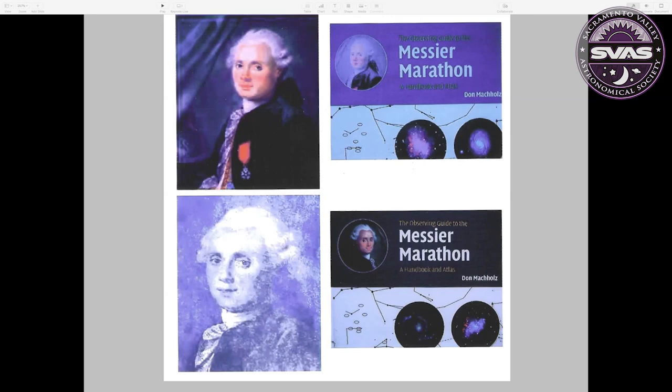Don, what would be a recommended starter scope or pair of binoculars to use? Pair of binoculars, you mean for the Messier Marathon, someone who already knows a little bit about the sky? Yes, sir. 11 by 80s might be a little weak on magnification unless you have a fairly dark sky. M76 will be difficult, for instance, and some of the Virgo galaxies might be a little difficult. Probably better would be 20 by 80s on a tripod. I've done it with those. It can be done with those.